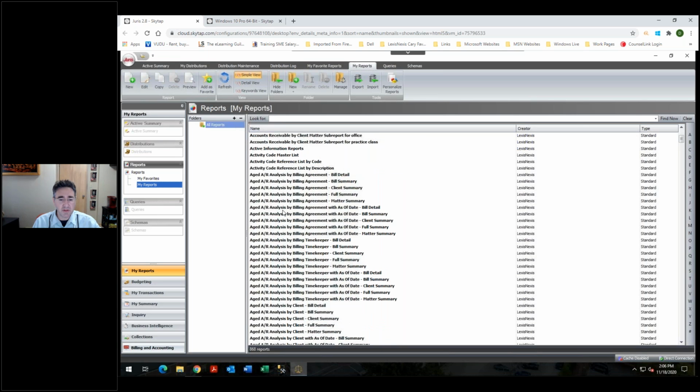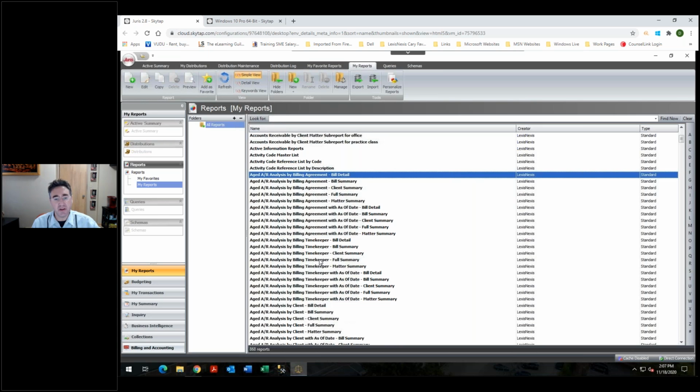And what we did was, it wasn't 868 separate reports. It was one report broken down into different ways to categorize it, sort the data, etc. So you had an AGEDAR analysis by billing agreement with bill detail, or the same one bill summary, or the same one client summary. So this was not the easiest and greatest way to get the reports in Juris Suite. So what we did is not only rebuilt the back end, but we made it a little bit nicer to navigate on the front side.